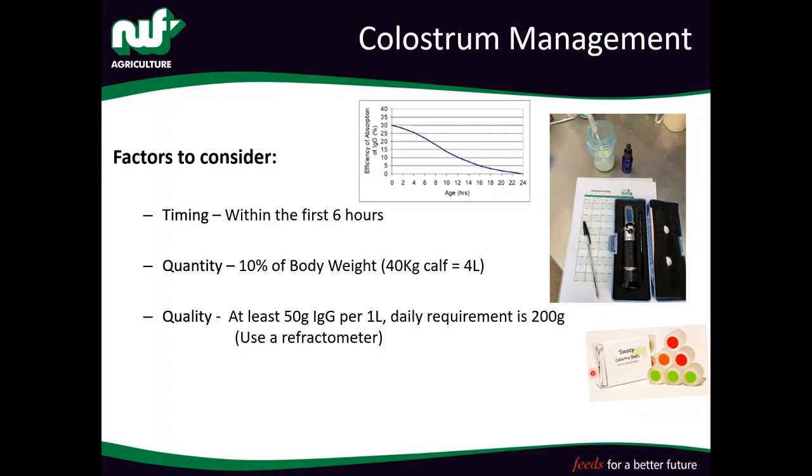Other things you can use are colostrum meters, which again can be a good tool, but you have to be careful of the temperature of the colostrum you're using, because it can give you a fake high or low reading. Another option, which is becoming a little more common, has come over from the Netherlands. They're called colostrum balls. Essentially you just throw them in the bucket with freshly harvested colostrum. It works on density, and basically the more they float, the higher quality colostrum you've got.